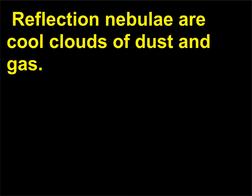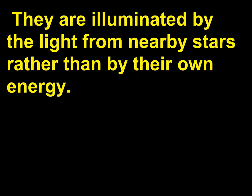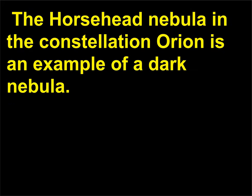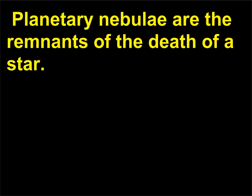Reflection nebulae are cool clouds of dust and gas. They are illuminated by the light from nearby stars rather than by their own energy. Dark nebulae, also known as absorption nebulae, are not illuminated and appear as holes in the sky. The Horsehead Nebula in the constellation Orion is an example of a dark nebula. Planetary nebulae are the remnants of the death of a star.